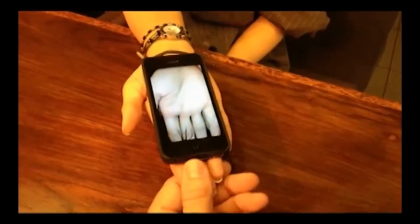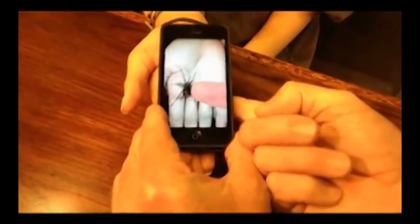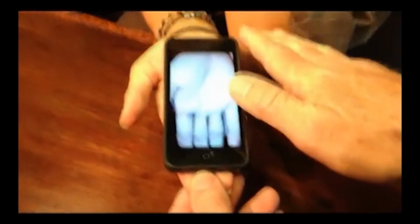It introduces a little pet character called Boris. Now Boris is an Australian redback spider. Normally it'd be very dangerous, but here in an iPhone you can do little things that you'd never do in real life. But it has a sensor. It has a sensor on the phone.